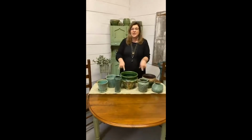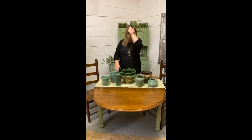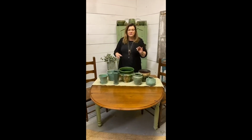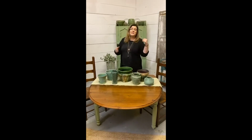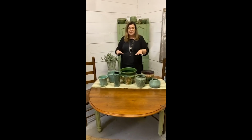These are not for sale. These are my personal ones. I brought a few in. And when I was asked, what's your inspiration for this time? Well, this is my house. This is on top of china cabinets and mantelpieces, and you name it, you will find these everywhere.